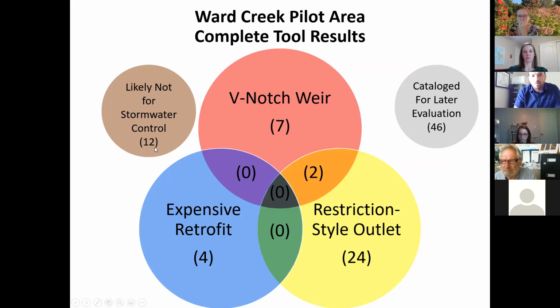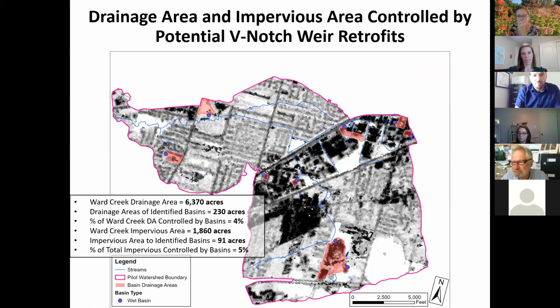We think we found 12 that were probably not designed for stormwater control, like old farm ponds, and then 46 catalog for later. Again, maybe you get more information on those and can revisit those with more information.